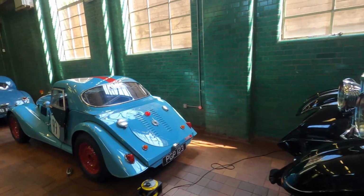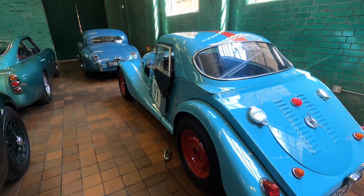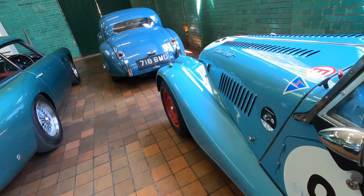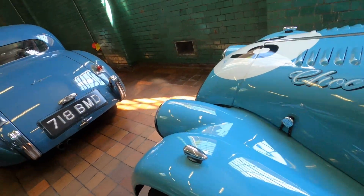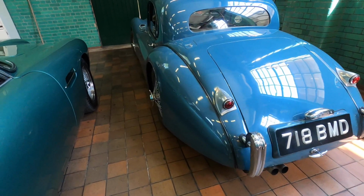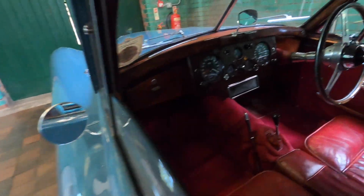In front of that is this, a Morgan +4 Lawrence Tune Super Sports, and I believe that they were nicknamed Chalk Ices when they were racing, yes. And in front of that is this very, very nice Jaguar XK120. This is a fixed head coupe. Very, very nice. The interior in this is really nice as well.